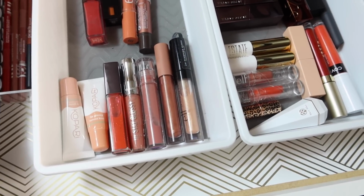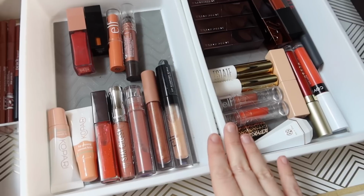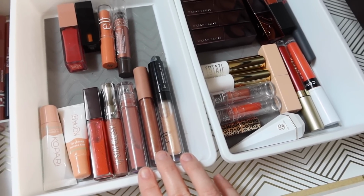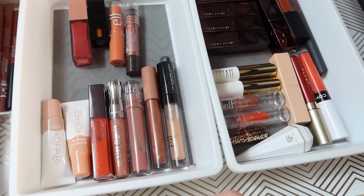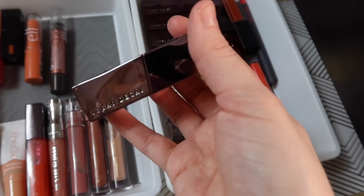And let's grab one nude lip. So in my project pan I have a very pink nude lip combo, but I want to grab more of a brownish nude to go with my frosty blue looks, because I feel like that goes well with those types of looks. I think I'm going to grab my Urban Decay lipstick in Liar.